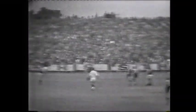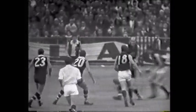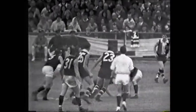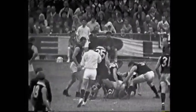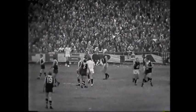There's only 6 points of difference. Waiting for a kick to come up by Ray Cross. Ray Cross has kicked it up towards the half-forward flank. The big fellas go for it. There's Dowling trying to pick the ball up. He handballs it wildly across towards the forward pocket. Burton Howell is there. Burton Howell can't pick the ball up, and we see another scrimmage of players, and umpire Crouch once more will ball it up.